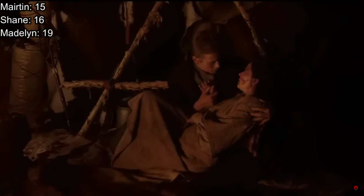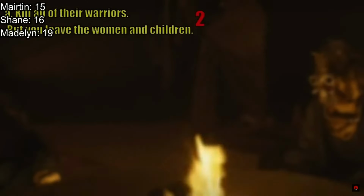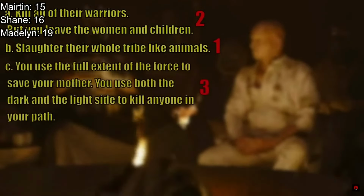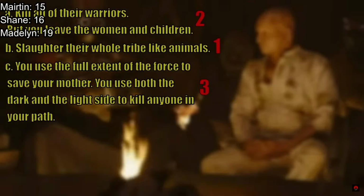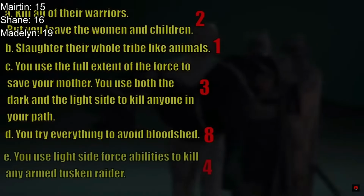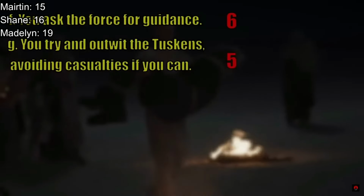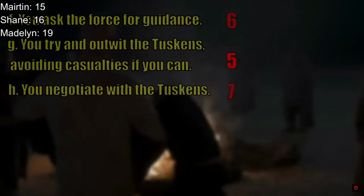Your mother has been captured by the Sand People on Tatooine. What do you do? A. Kill all of their warriors, but you leave the women and children. B. Slaughter their whole tribe like animals. C. You use the full extent of the Force to save your mother. You use both the dark and the light side to kill anyone in your path. D. You try everything to avoid bloodshed. E. You use light side Force abilities to kill any armed Tusken Raider. F. You ask the Force for guidance. G. You try and outwit the Tuskens, avoiding casualties if you can. H. You negotiate with the Tuskens.